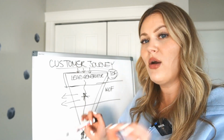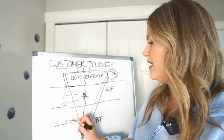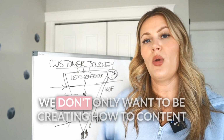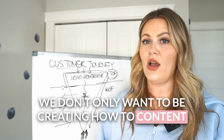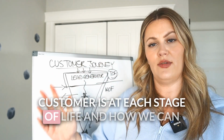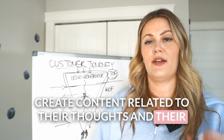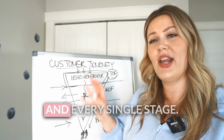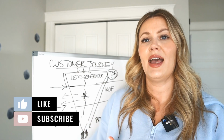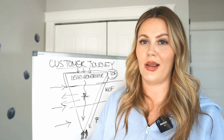Okay, so do you see how each piece of content is directed to someone at each stage inside the customer journey? This is what we want to do with our YouTube content. We don't only want to be creating how-to content all the time. We want to be thinking about where our customer is in each stage of life and how we can create content related to their thoughts and their feelings and their pains and their goals at each and every single stage. This is going to allow us to reach a larger audience and allow us to nurture the right people at the right time. And that really is what marketing is all about.